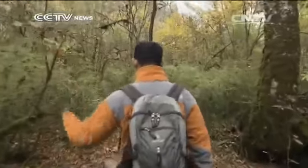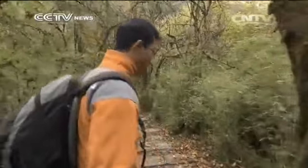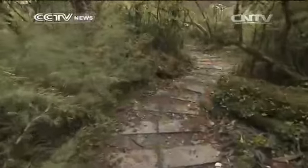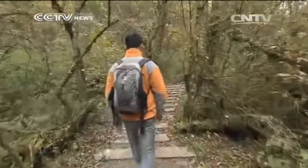Hey, well this is nice. The glacier was fantastic and all, but the altitude's a bit high. My head was starting to hurt a little bit and I was a bit out of breath, but it's really nice to take a gentle little stroll through this route. Really relaxing.